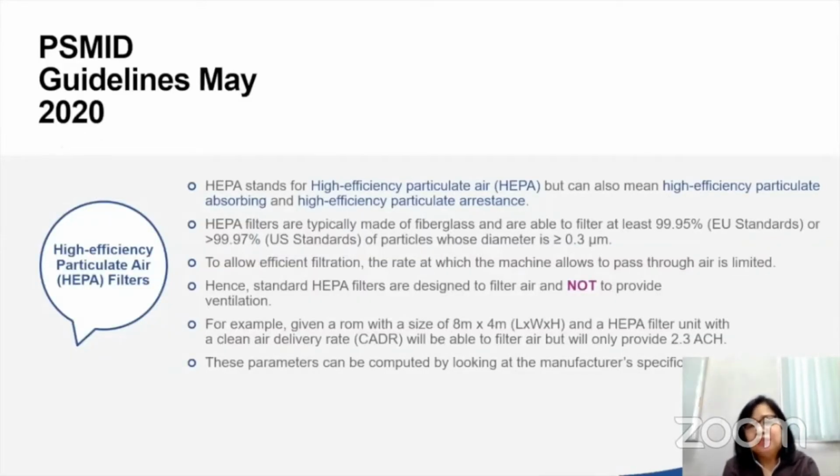The Philippine Society of Medical Biology and Infectious Diseases came out with guidelines last May, and they recommended the use of HEPA filters. HEPA stands for High Efficiency Particulate Air, which can also mean High Efficiency Particulate Absorbing and Arrestants. They're typically made of fiberglass, and they're able to filter at 99.95%. So that's very high already. But this is when the particles are more than 0.3 micrometers. It also allows efficient filtration, meaning the rate at which the machine allows the air to pass through.